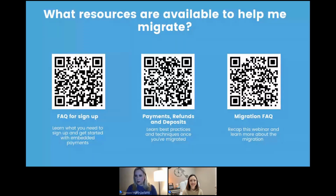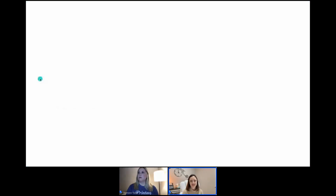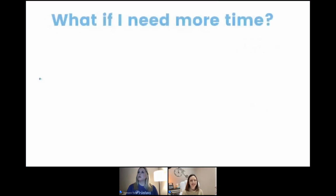Awesome. Let's see what else we have here. How do I find out the fees for the credit card transaction? You're able to see that on the deposit. I think the way that I'm reading that is for the deposits page. Do you mind going back to the screenshot, and we can walk through that screenshot a little bit more.